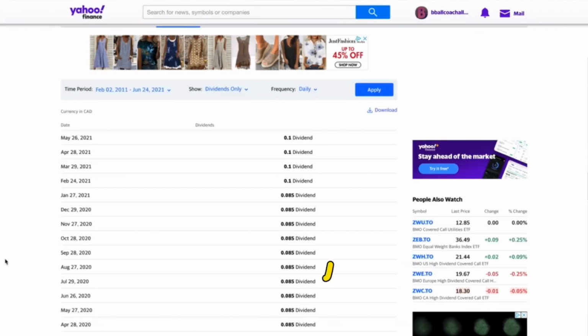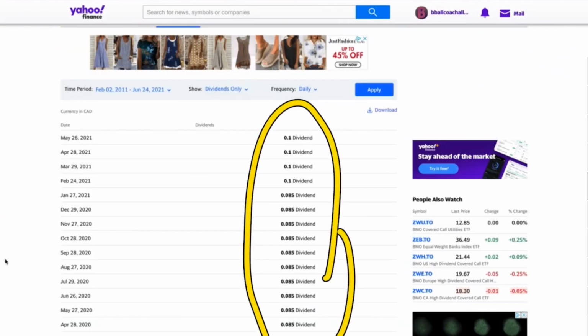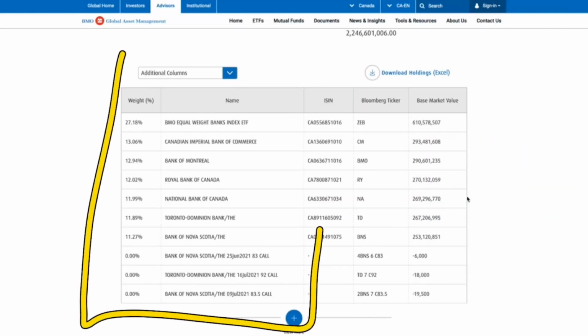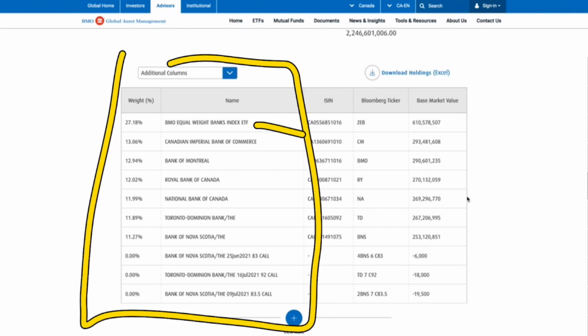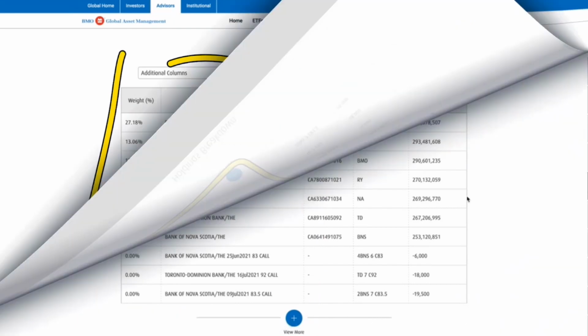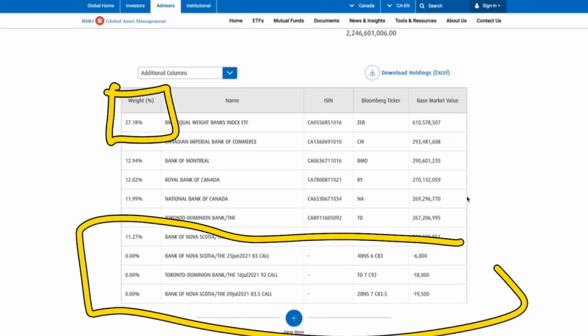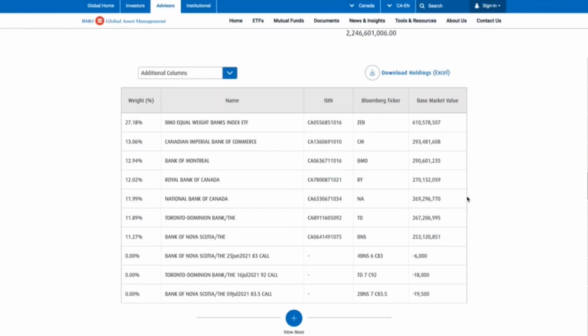As I was mentioning, they do pay every single month, and we can see that just recently they upped their dividend, which is nice to see. It's gone from 8.5 cents to 10 cents per share. And of course, their holdings are the big six. We have CIBC, Bank of Montreal, Royal Bank of Canada, National Bank of Canada, TD. We also have the BMO equal weight banks, ZEB is the ticker for that one, being held at 27%. And of course, we have the options that are being sold against those.